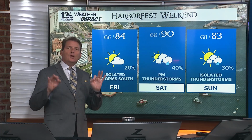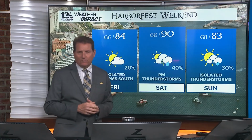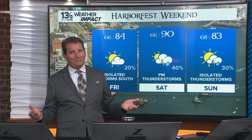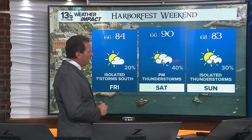Friday evening drone show. Weather looks pretty good right now. Saturday, that's when we've got our chance for late afternoon and evening thunderstorms. Fireworks set to go off Saturday night. That would be a bummer if they get rained out, but we'll see at least a chance for thunderstorms.